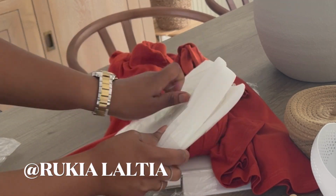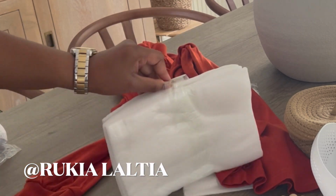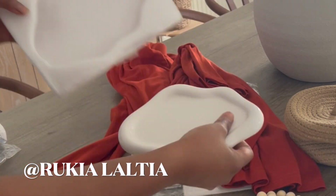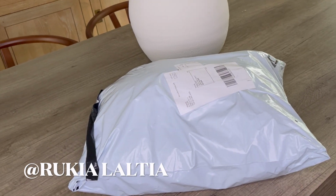They're super affordable, and then the quality of the material is super good. And I also bought this ceramic jewelry tray. Like it's super cute, guys. How cute is this? Oh my god.